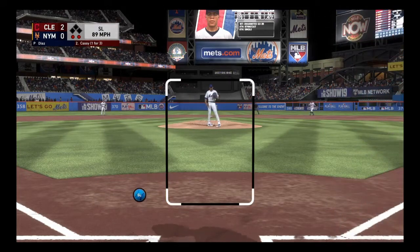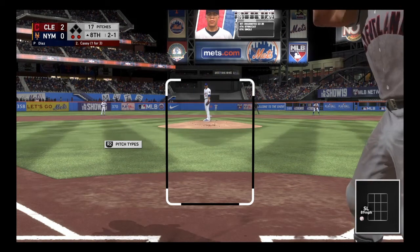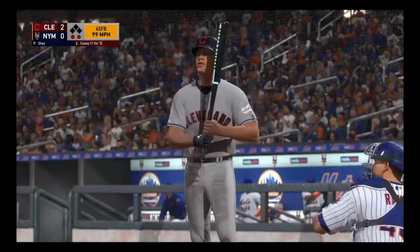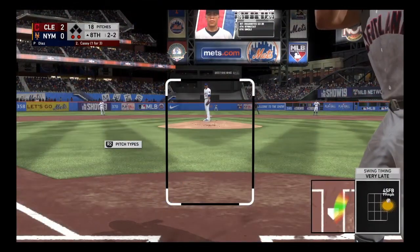Maybe too much break on the slider. 2-1, 2 outs, nobody on, but a base runner here feels like it would really change the complexion of the inning. Yeah, Matt, that's a great point. If this 2-hitter finds a way on, it really sets up the very good middle part of the order to do some damage after all.